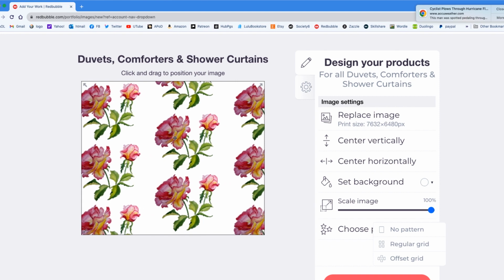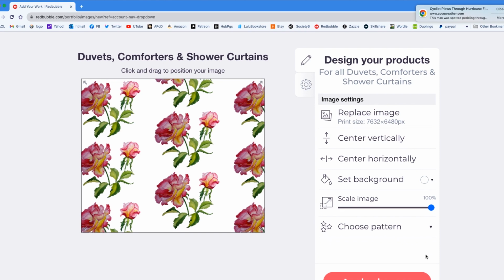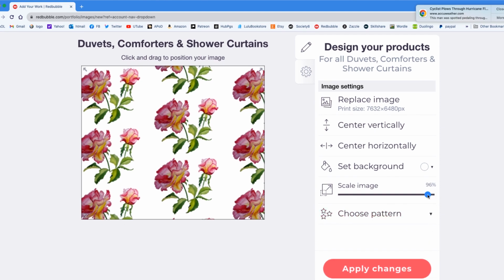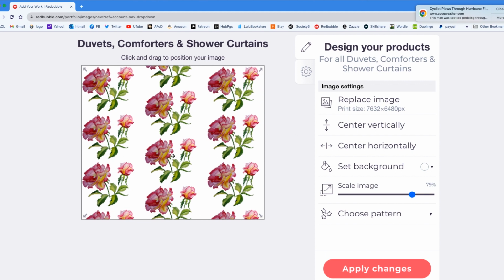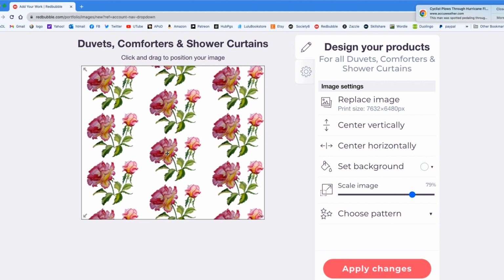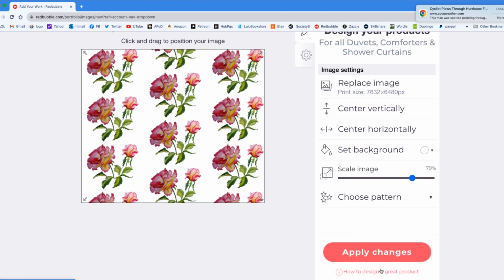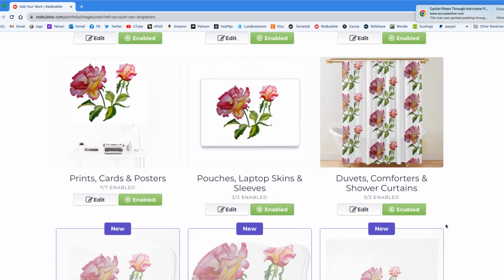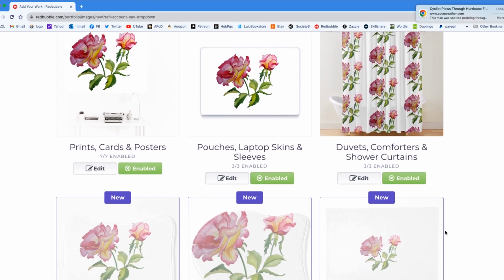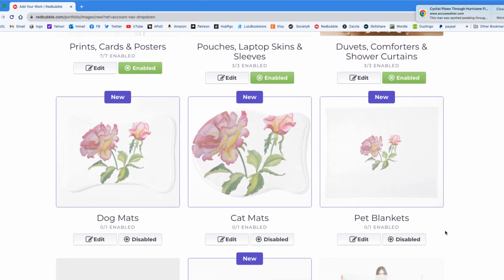So I'm going to make a pattern. Maybe a little bit smaller. See, now I think that works. And apply the changes. And then you can go look at it and enable it. That's a nice shower curtain. Dog mats. It's amazing all the things that they put your artwork on.